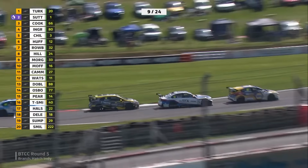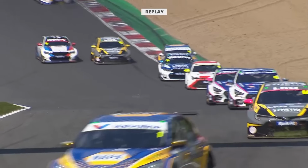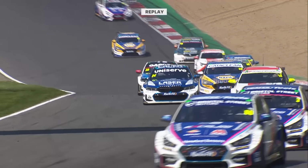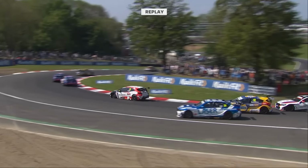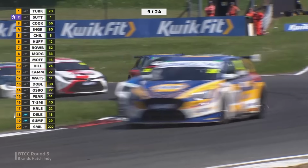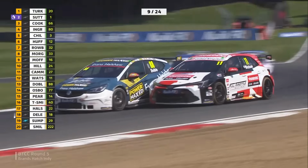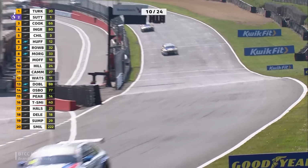And more drama for Jake Hill up at Druids. We saw him getting run out wide there, so Hill has fallen down the order. Here's the replay. Look in the background. So up the hill on the inside line goes Jake Hill, and there was contact from behind. That may well have been Rowbottom. There's not much love lost between those two, and it means that Jake Hill drops further down the order as now Mikey Doble comes up on the inside of his teammate of last year, Andrew Watson.